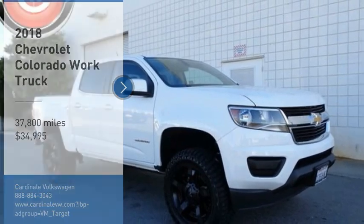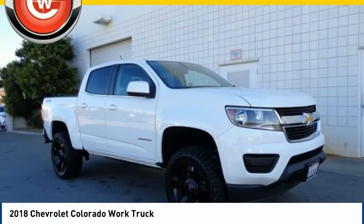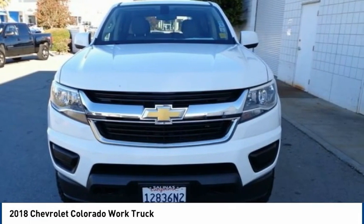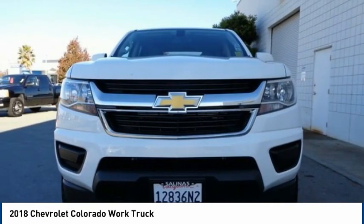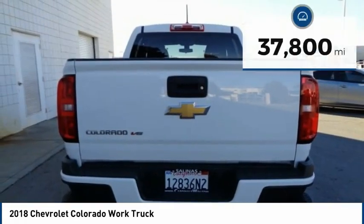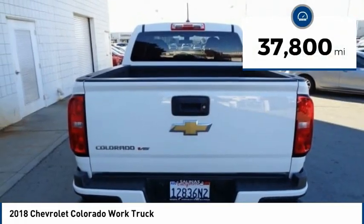Drive the 2018 Colorado. Great hauling capability, powerful, rugged, and a great Chevy price. Colorado is it, and is priced below $35,000. This vehicle has less than 40,000 miles.